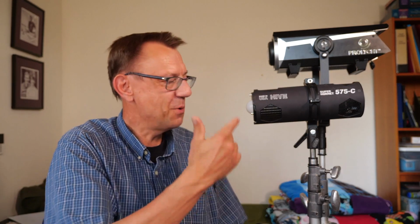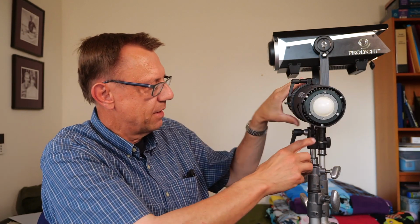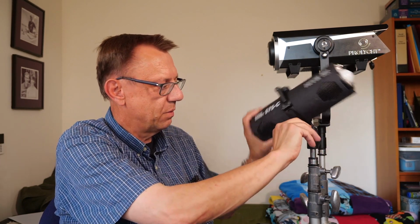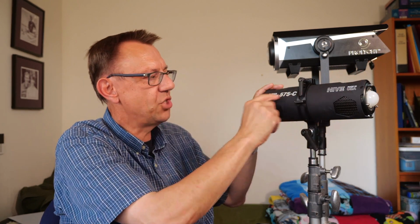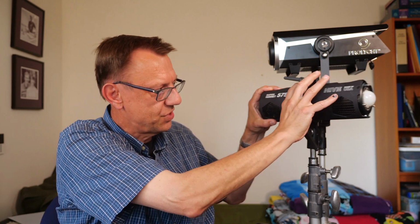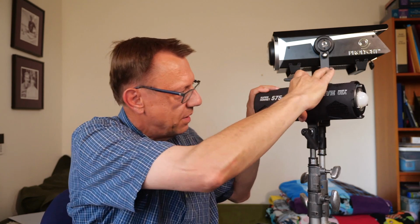Now let's get to the Hive. What I didn't mention before is this is the Hive Super Hornet 575C. Here are some differences. It's a baby receiver only here, and then you've got your tilt with a Euro handle. On top, in this cylinder of the unit, you can change where the yoke sits, so that if you have a heavier front modifier, you can set the center closer to that weight and give yourself a fighting chance on the yoke. So that's innovative.